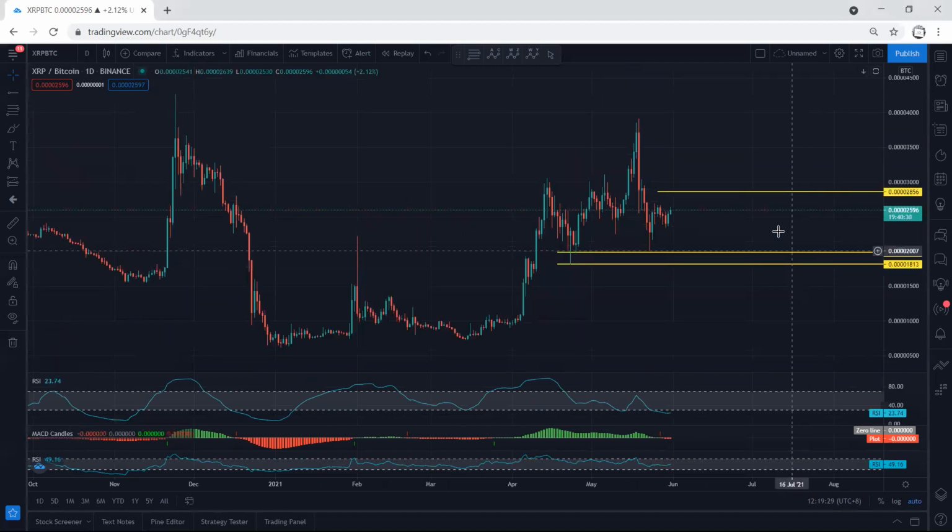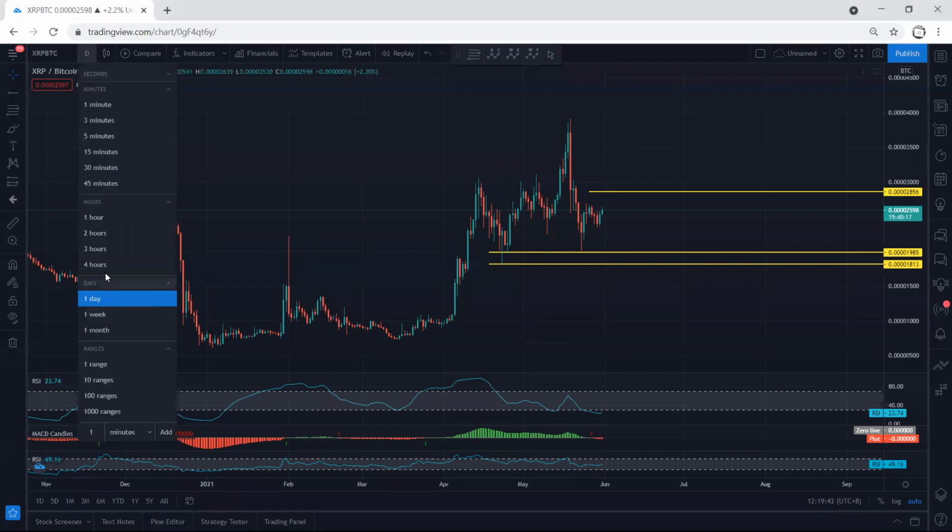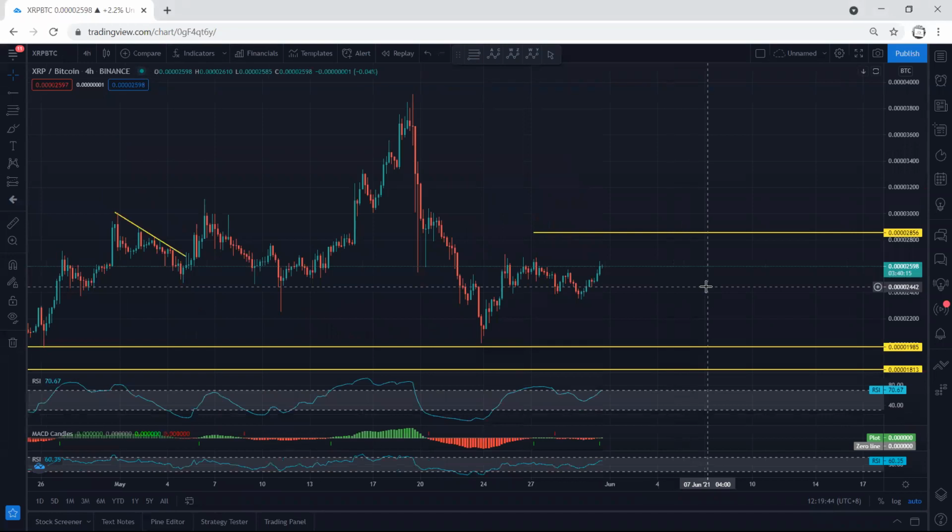We want to see what we have based on the daily chart. The only thing is we mentioned how we can look at the chart, but the best thing we mentioned, we're looking for this, and we want to see whether this one can continue or not. All right. And if I move to the 4-hour chart, we want to see what we have based on the 4-hour chart.